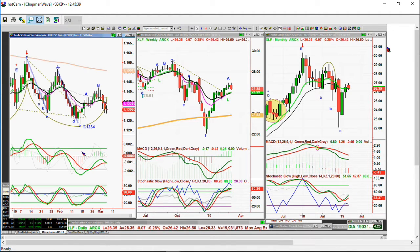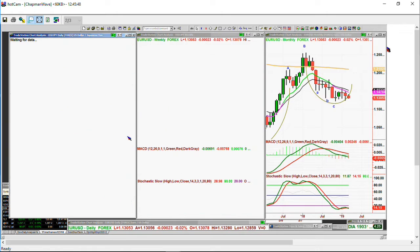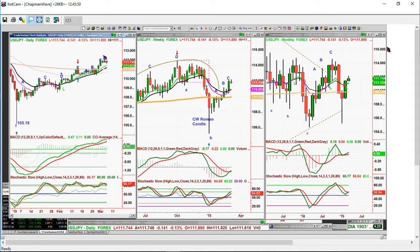Next question I had was, let's go through the Euro, EUR USD. Euro is not doing very much. It's actually looking very poor once again. USD JPY is the yen, and the yen disappeared. Oh, there it is. The yen is acting quite nicely. Made a peak D, second peak D. It was an instant restart. No, failed an instant restart.